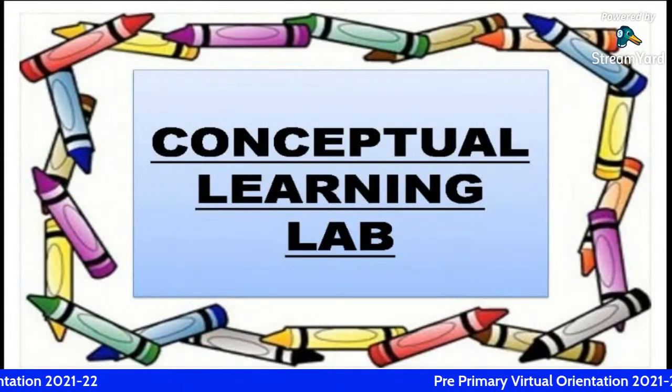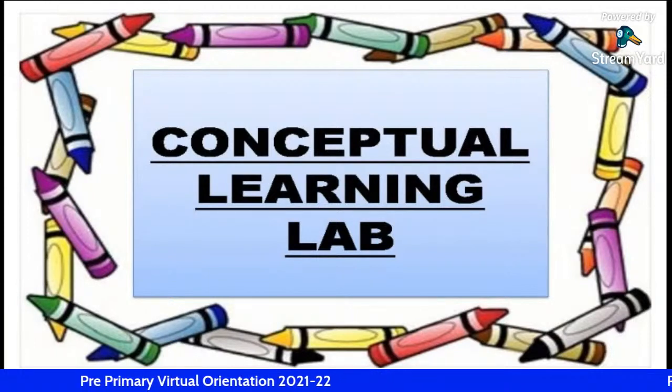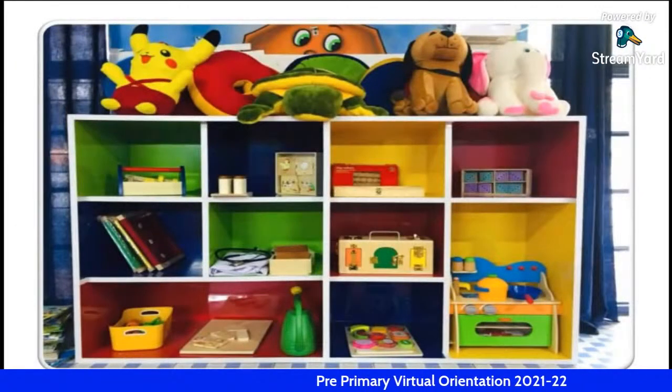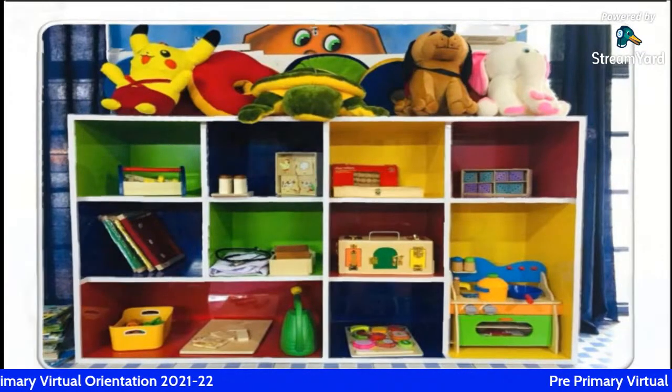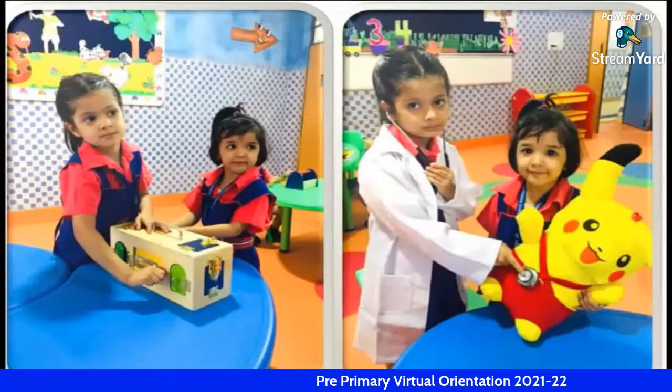In St. Teresa, we have introduced various labs to enhance motor skills and IQ level of our young achievers. The students work independently in these labs. Conceptual lab, where the students are able to explore the world on their own. They enjoy doing self-directed activities and role play.